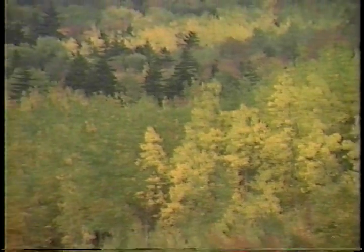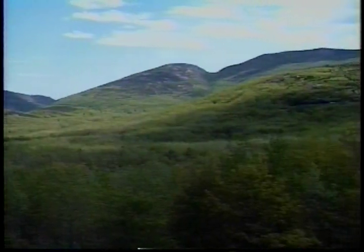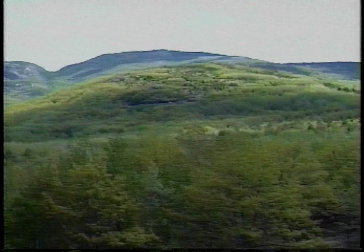Beyond Jordan Pond, the Loop Road takes you through quiet woods and mountain vistas until it turns off and winds to the summit of Cadillac Mountain. At 1,530 feet, Cadillac Mountain is the highest spot on the eastern seaboard of the United States. The top of Cadillac is the point where the first light of the rising sun touches the American continent. Viewing this sunrise from Cadillac Mountain is an unforgettable experience. But then, so is the entire tour of Acadia National Park.